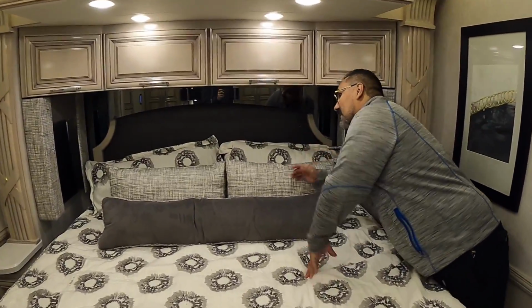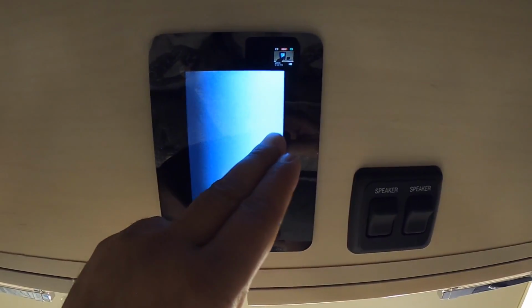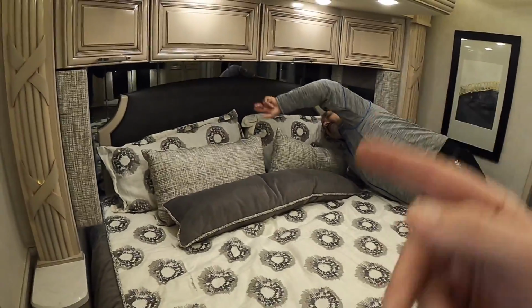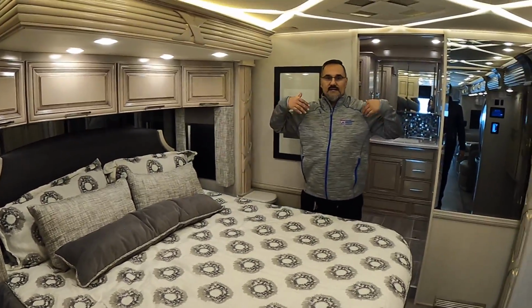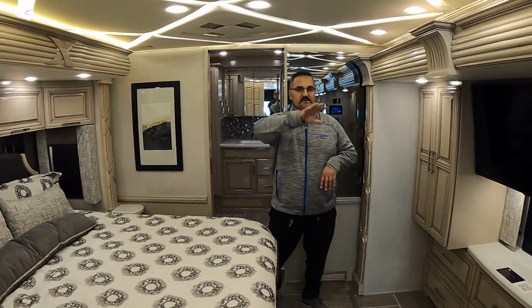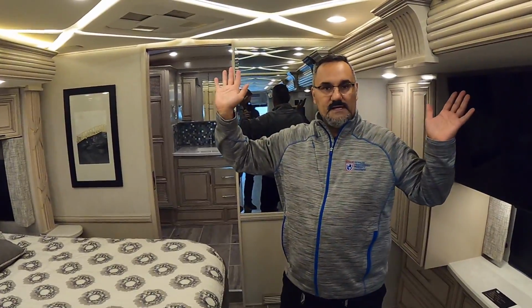You do have some light here under the bed as well. Yes, you can adjust all that same stuff while you're laying in bed. The light turning on over there. Yeah, without ever getting out of bed. I like that. Yeah, and you can actually turn the entire coach off. So if you're laying in bed and you don't want to get up and turn each individual light off, you can do it right there in bed. Push one button and it shuts all the lights off for you.